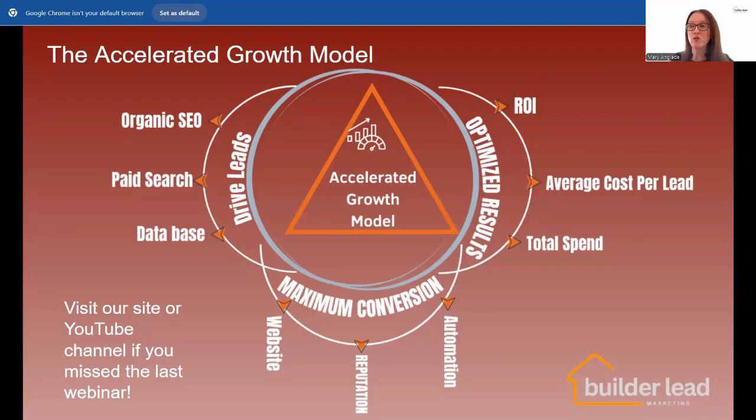This is called the Accelerated Growth Model. This is our framework for digital marketing. If you happened to catch last month's webinar, we got an overview of all of this in the context of creating an internet marketing plan for 2025. You can catch that on YouTube on the Builder Lead Marketing YouTube channel if you missed it.